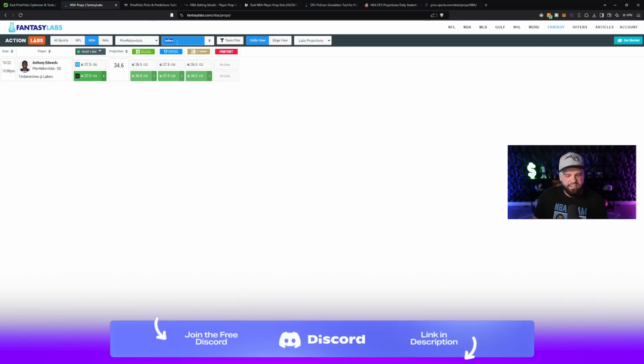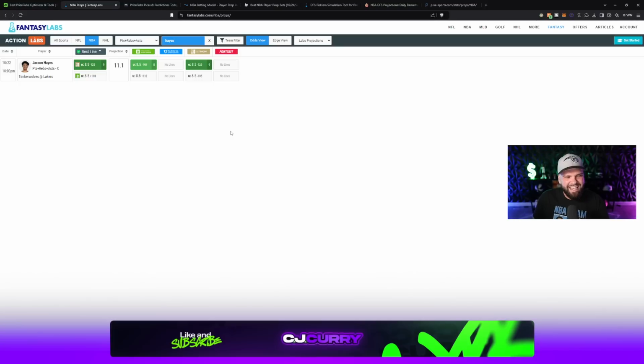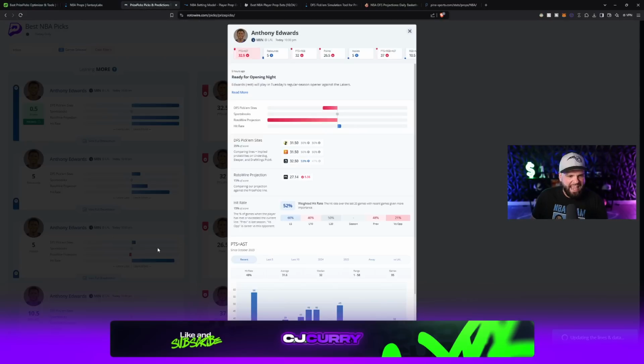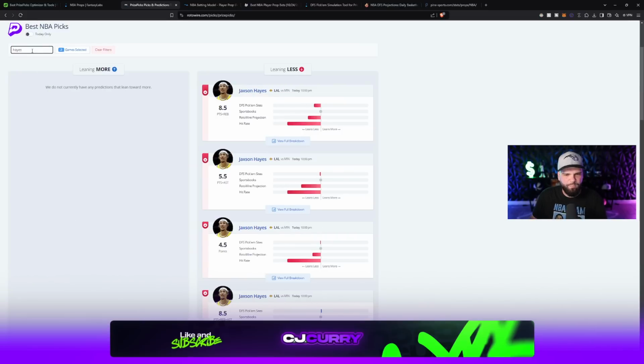Starting with this one, this is going to be Fantasy Labs, of course. Punching in Hayes' name over there, you're going to get a very healthy projection for the over at 11.1 PRA. So things are looking pretty sexy here for Jackson Hayes going up against the Minnesota Timberwolves. 11.1. And of course, PrizePicks has him at 8.5. What about RotoWire? Do they agree with Fantasy Labs? Let's go take a peek.